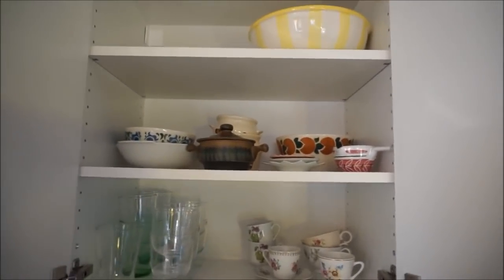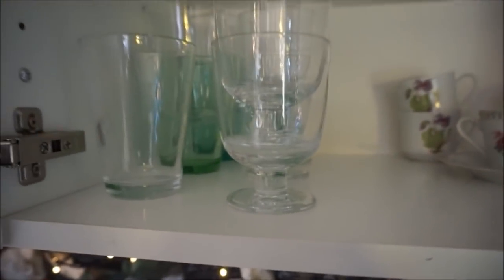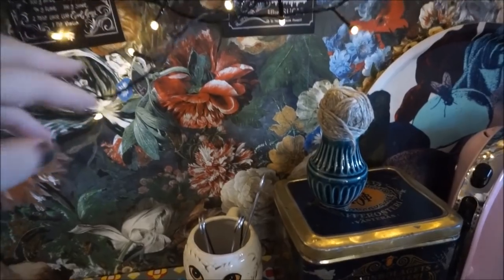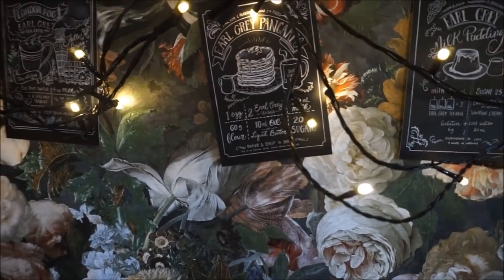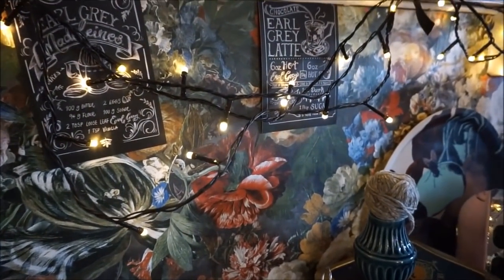And a little more, some old ceramic bowls and old coffee cups from my step-grandmother, and some glasses from Finnish brand Itala. Underneath here I have these fair lights because I don't have any other light over my work surface, and I got these gorgeous Earl Grey tea themed postcards from Tea and Lettering on Instagram, and I will link her below. She is amazing.